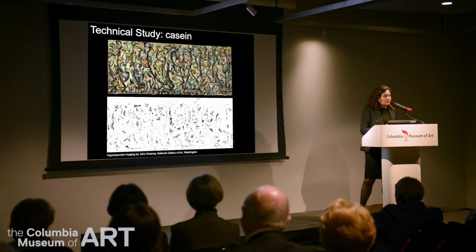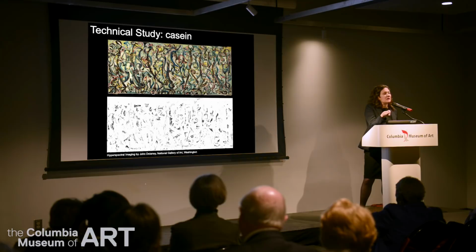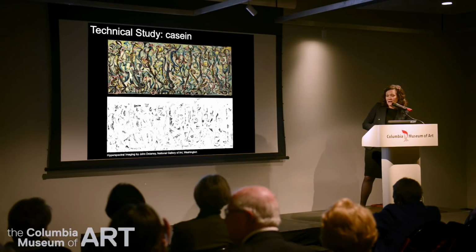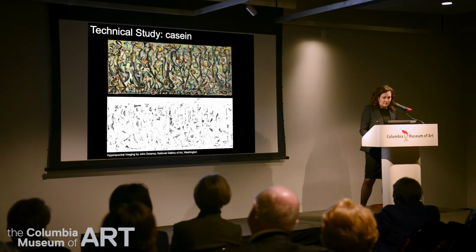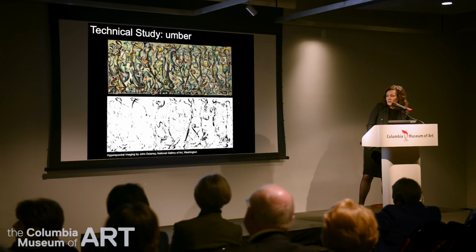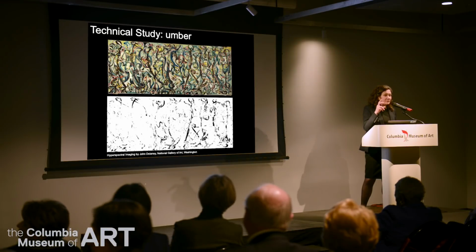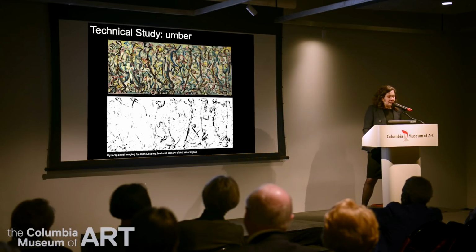But with hyperspectral imaging, you can take images of the painting and then dial in for certain reflectances, certain wavelengths. And that let us literally map the casein across the canvas. We were able to better understand the ways in which Pollock was using this paint. We also used that technique to look at the umber underlayers. Many of you may have caught a glimpse of figures who would have marched back towards the elevator. And that's what you see here.